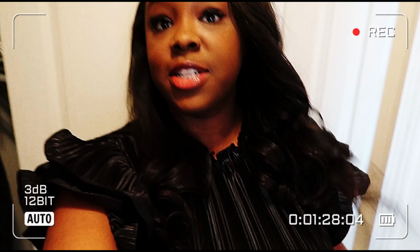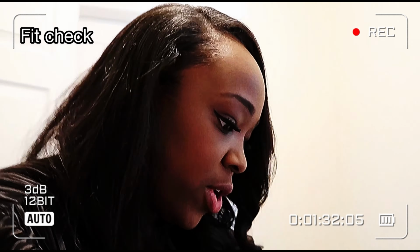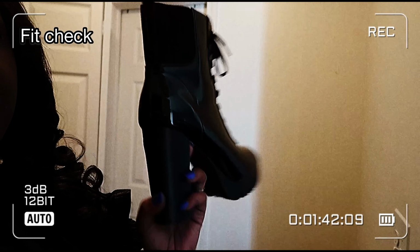So yeah, I guess I'll give y'all a little fit check real quick. I got on this blouse that I got from C'est La Vie a while ago. I am going to wear it with some black tights and these black biker boots, I call them, whatever. They're really cute. Anyways, I'm gonna wear this with a black pea coat. You already know most of my stuff is packed up, so it was so hard for me to even throw an outfit together. It was crazy, girl.